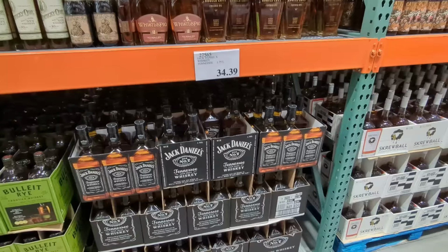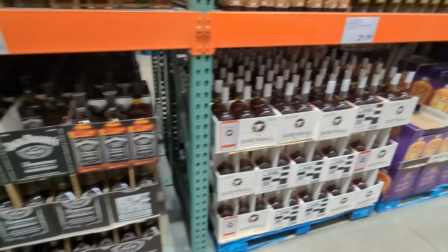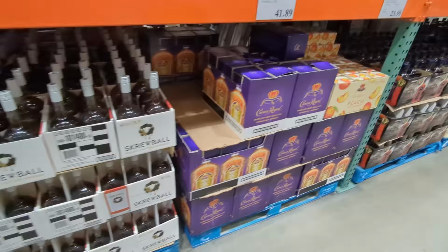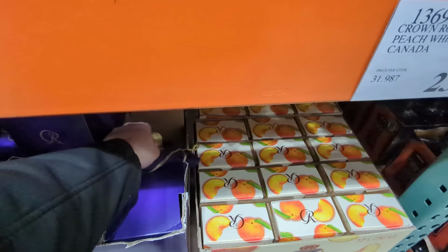So I'm thinking about maybe for a cheap and inexpensive mixer, this Jack Daniel's 1.75 liter Tennessee whiskey, but I'm not sure you folks would be able to forgive me on that. And as I was looking down here, I saw some Crown Royal, $41.89 for a 1.75 liter as well. Again, the big boys. And I was thinking about that too. But then I thought, hell, why am I doing this to myself?